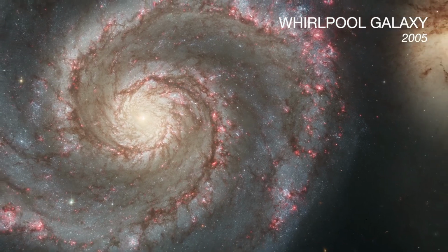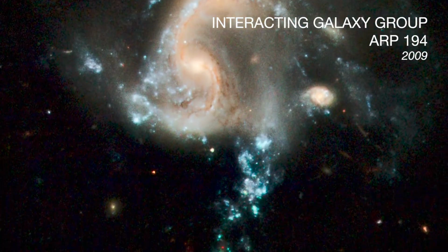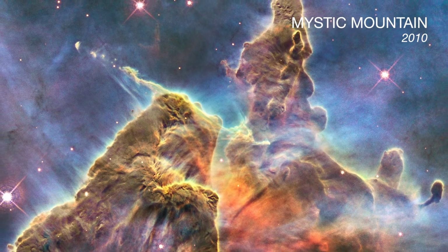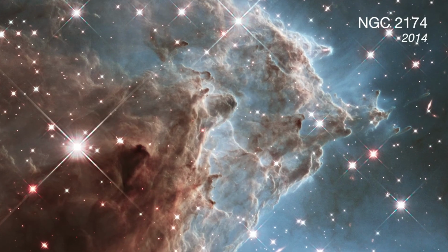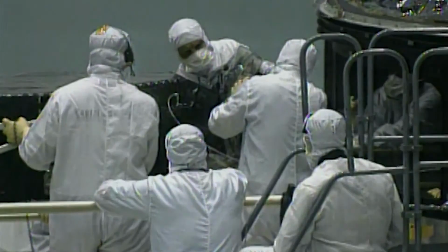The first servicing mission to Hubble restored the telescope's original expectations, and then so much more. Without it, the Hubble Space Telescope, and NASA for that reason, might not be where it is today, over 30 years later. Thanks to the Hubble Space Telescope and the team behind Servicing Mission 1, we can now behold these amazing astronomical encounters.